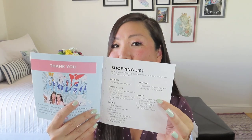Now what's cool is in the back they give you a shopping list for all of the fresh ingredients that you will need to make those recipes. Sometimes I'll do all of the recipes and sometimes I'll just do one when I tune in. It depends on if I'm there in person.